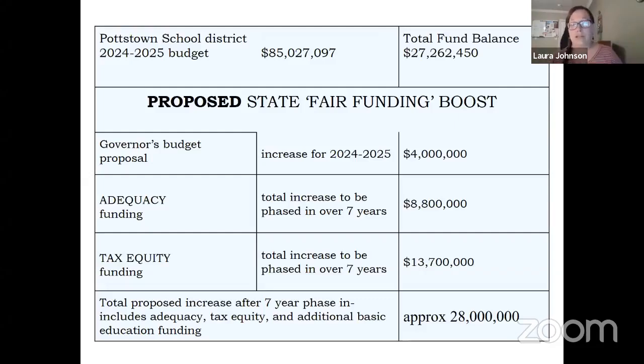Okay, so that's all backstory. We arrive at this budget. The governor makes his proposal. He builds on that Basic Education Funding Commission plan, and he sketches it out over 7 years like the plan did, and said, let's do the first year of what the Basic Education Funding Commission proposed. In that first year, now we're here at the governor's budget proposal line, he proposed an increase that would give Pottstown about $4 million extra a year. We budgeted off of half of that, right, Mrs. Oakley? We are assuming in our budget that half of that will come through.